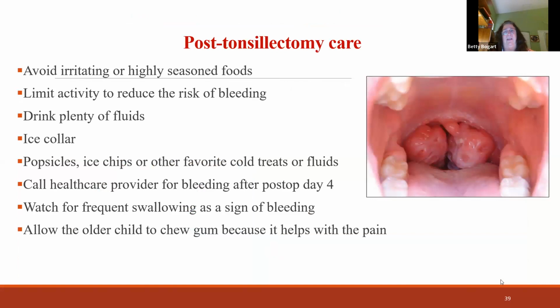Now, many kids get tonsillectomies, adenoidectomies, and tubes all at once, many of them. But let's talk about post-tonsillectomy care. Usually it's an outpatient treatment. They go in, they get their tonsils out, and they get home. So you're going to be teaching if you're in the pediatric area. Avoid irritating or highly seasoned foods. Limit the activity. Think about it. They have cut these tonsils out and cauterized the area, and there are big scabs there. If they're up, moving, going crazy around, it's going to dislodge those scabs and they're going to bleed.